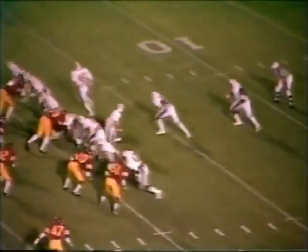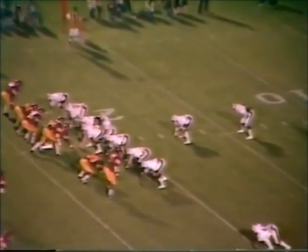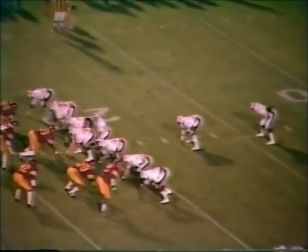7-0, USC. In motion goes Tim Gillespie. The pitch is to Rogers. Full head of steam. Oh, he's hit hard at the 22. Third and five for the Gamecocks from their own 22, 7-0. The Trojans lead it.